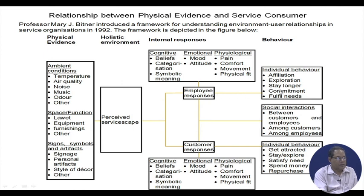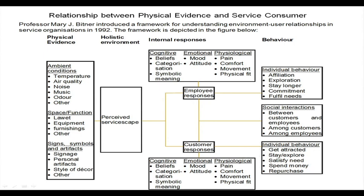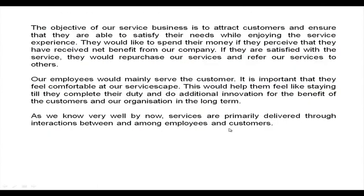So, the employee responses go on into employee behavior, that is affiliation, exploration, stay longer, commitment and fulfill needs. And customer responses lead to individual behavior like get attracted, stay, explore, satisfy needs, spend money and repurchase. And then there are social interactions between customers and employees, among customers and among employees. So, this is the framework for the physical evidence and the responses and behavior of employees and customers that has been depicted in this figure.